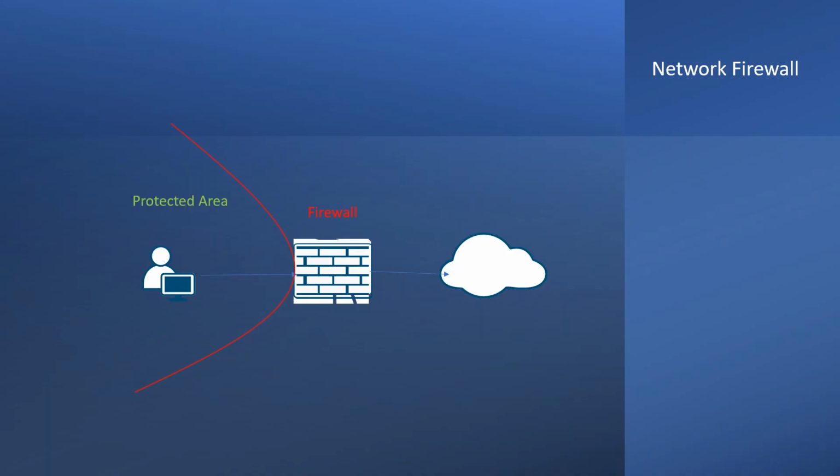A firewall serves as a crucial network security tool by controlling traffic flow based on predefined rules and policies. Its placement within the network architecture varies depending on the need to safeguard different areas such as network, perimeter, subnet, and zones.